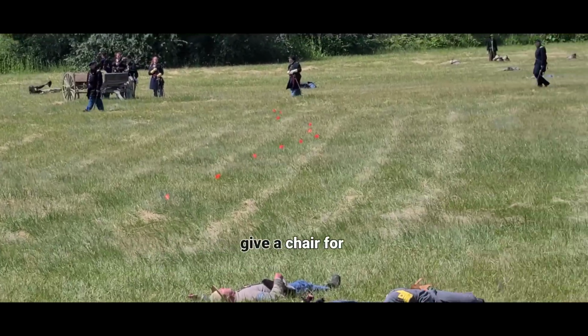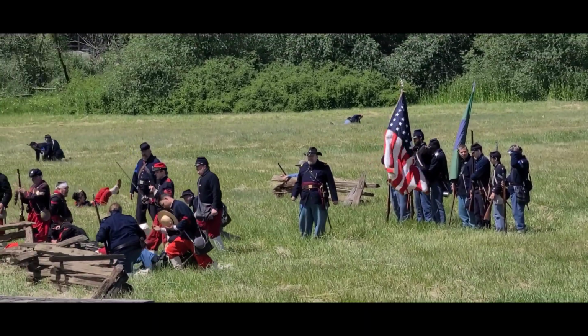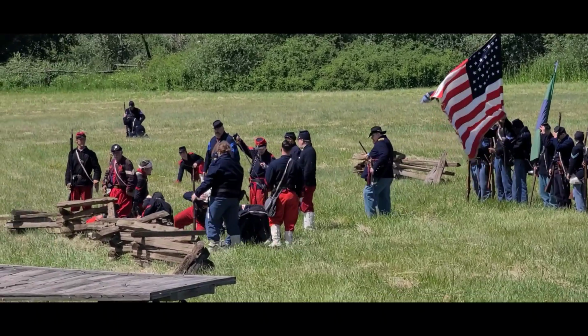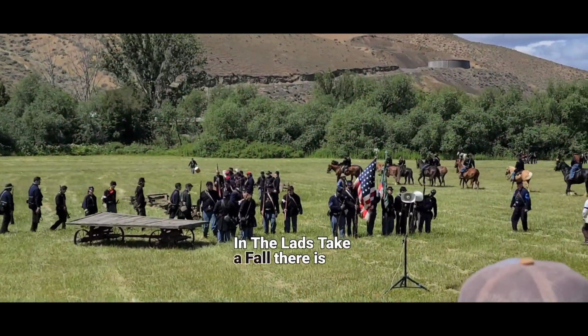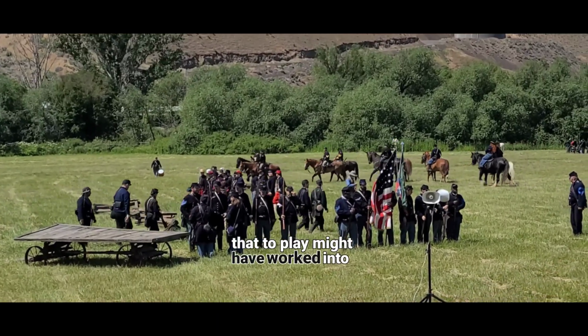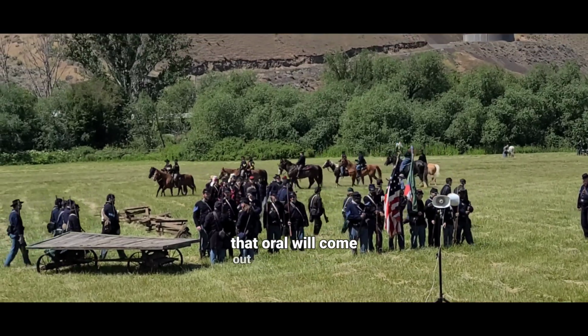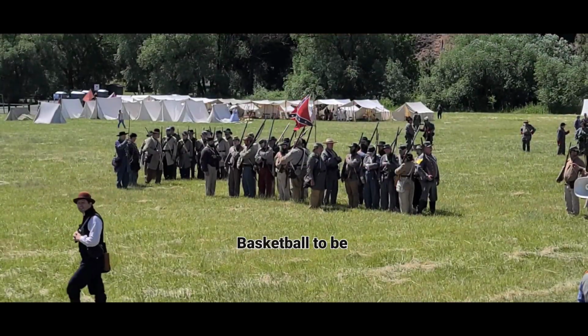Well, ladies and gentlemen, give a cheer for your fine reenactors. They put on a great show today. When the lads take a fall, there is that slim possibility that debris might have got into the barrel, because anything that gets in that barrel will come out, as I mentioned. So musket balls could be deadly.